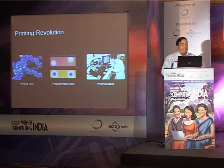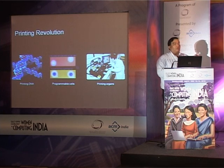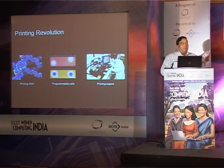You can print DNA. They're soon going to be able to 3D print organs that can be implanted in people with literally life-like capabilities. And that's a huge improvement.